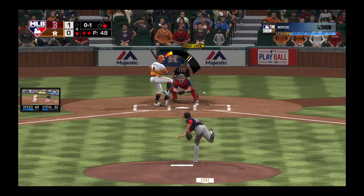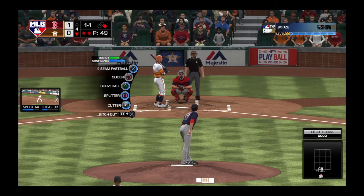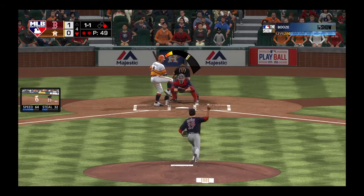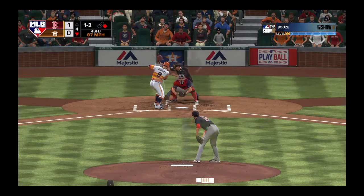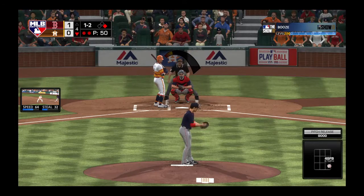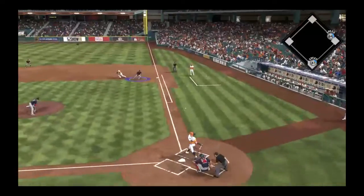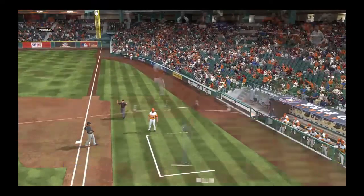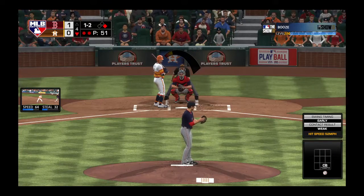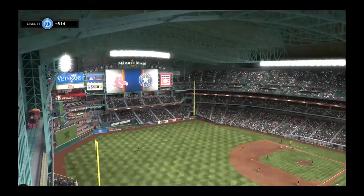0-1 count, and the pitch. Breaking ball. That's in the dirt as he takes a ball. Good location on the outside corner there. 1-2. He's set, and the 1-2 pitch. Just hung in there on that one. The 1-2. Swung on and missed. Strike 3.